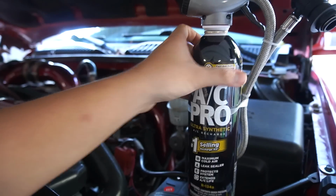Alright guys, we replaced the blend door actuator, which fixed the issue I was having with this truck blowing hot air on the driver's side and cold air on the passenger side. After replacing it, now it's blowing cold air on both sides. It's not super cold, it's cool. And I don't know the last time the AC was charged. You probably need some Freon.